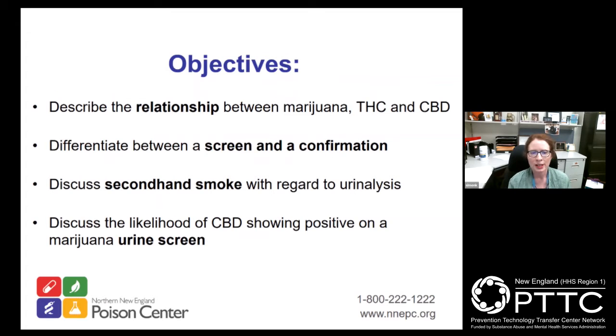My objectives today will be to make sure you understand the relationship between marijuana, THC, and CBD, to be able to differentiate between a screen and a confirmation, to be sure that you understand secondhand smoke and whether that would affect your analysis. And then I'm going to talk about the possibility of CBD showing up on a marijuana urine screen as what I would consider to be kind of a false positive.